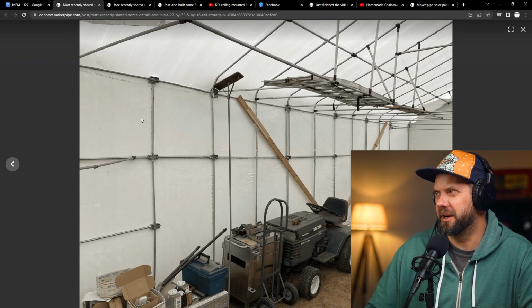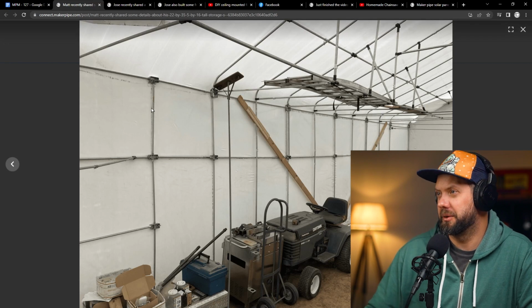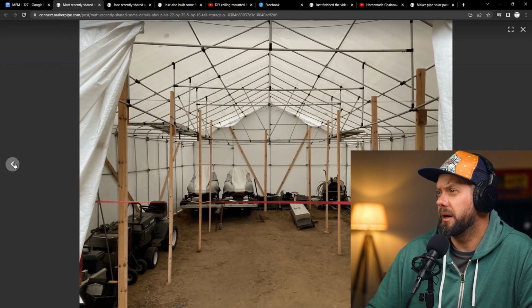Isn't that an awesome story? There's something better out there than electrical boxes for working with conduit, and that's what we try to bring to the table. Some cool overhead storage as well, and some bends for the radius of the roof. All cool details that Matt did.